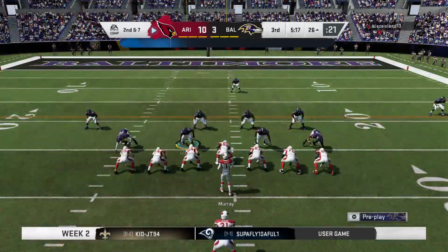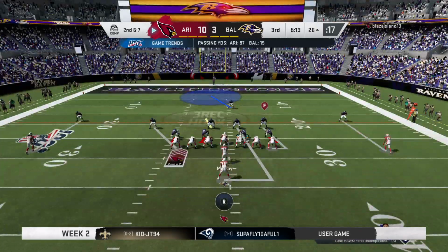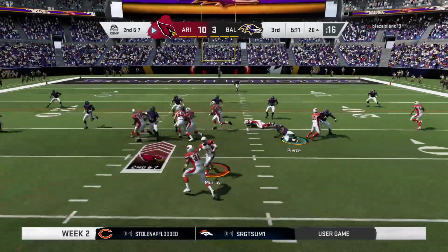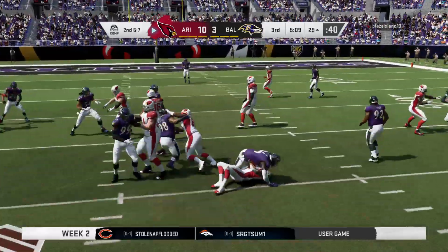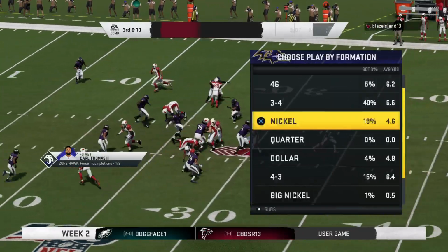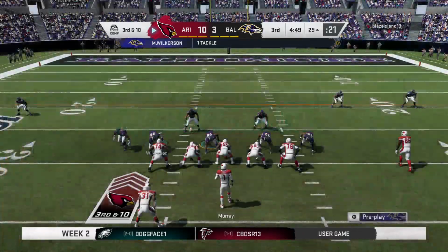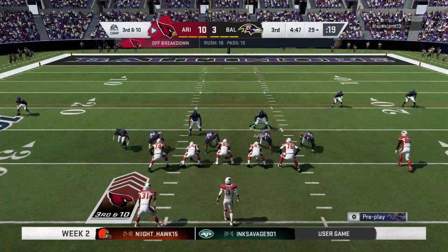The last run got 3. Now here's 2nd and 7. Again, it's Johnson. And this has been a familiar sight all afternoon as they stop him behind the line. That'll set him back with a loss of 3 on the play. And it'll be 3rd and 10 now.